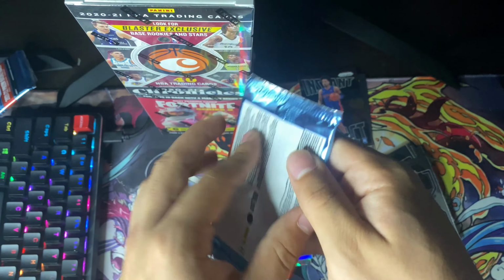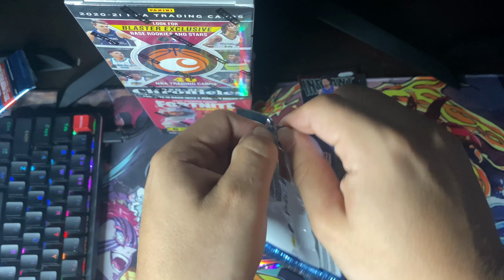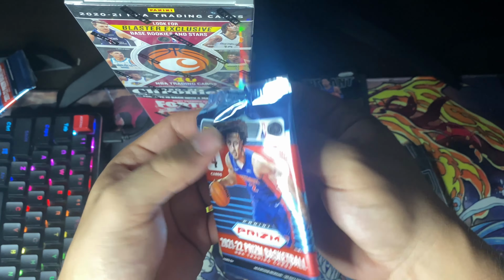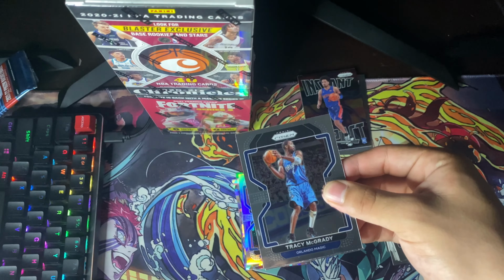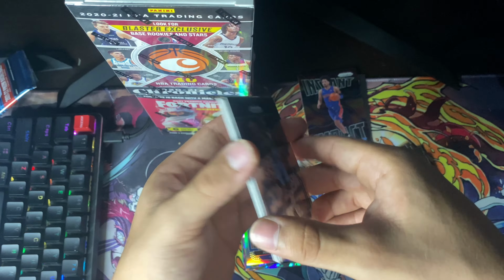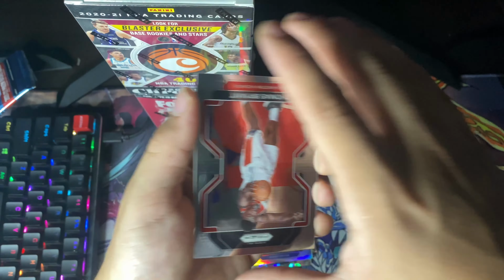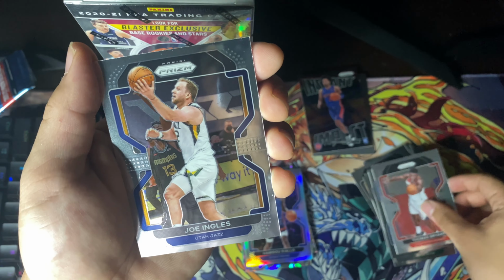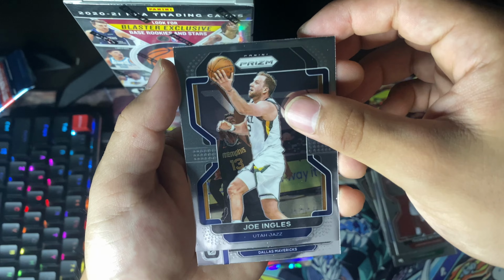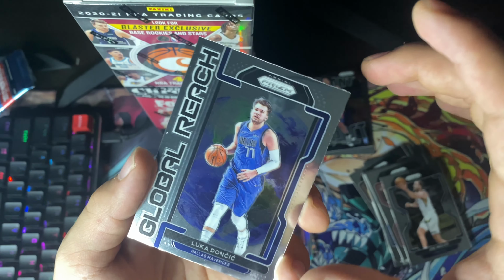But I think we got an autograph in this one, hopefully. It felt thick. Might be wrong. Nah, I'm wrong. We got Tracy McGrady. Thomas Bryant. Joe Ingles. And Luka, Global Reach.